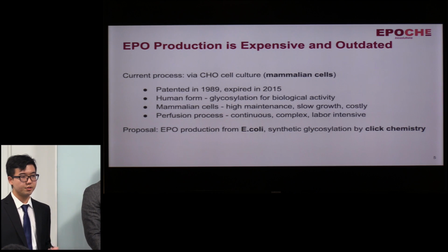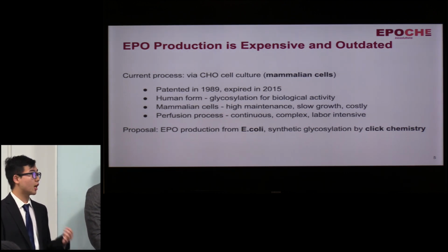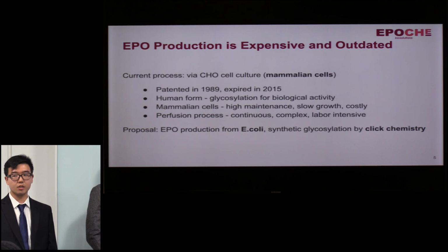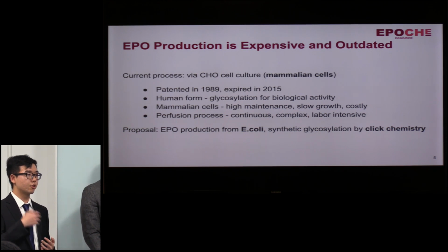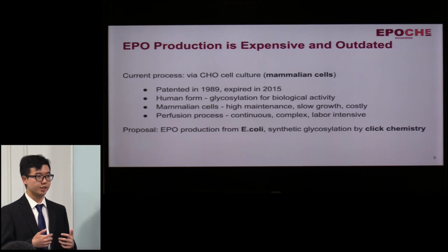So what does Amgen use as its current manufacturing process? It is using Chinese hamster ovary cells, which are also known as CHO cells, to produce this protein. Through the central dogma of biology, DNA to RNA to protein, they insert a human gene into the CHO cell, and then the CHO cell expresses the protein, and through a series of purification steps and final formulation, we have the final drug product.